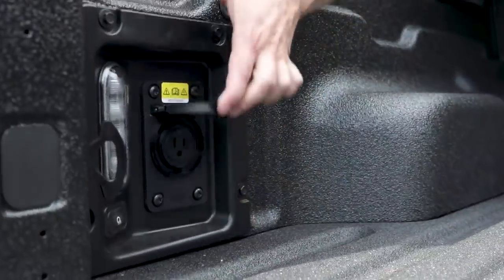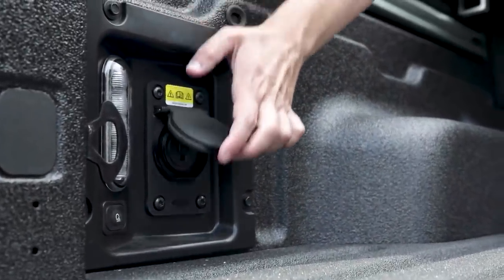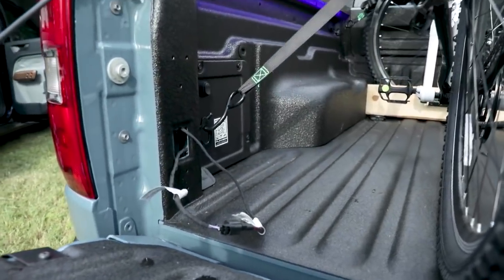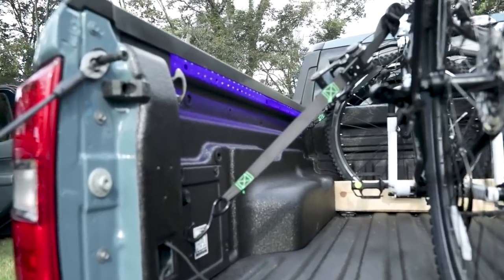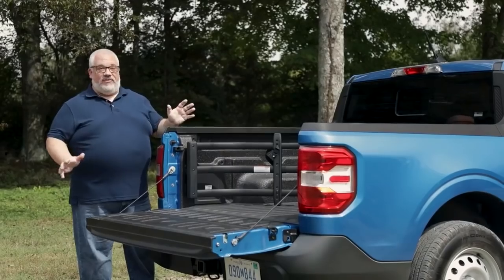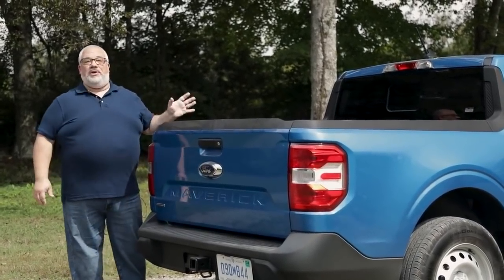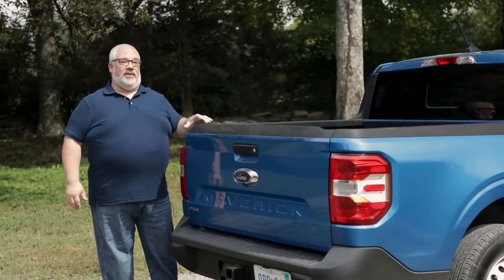There's an optional power port in the bed as well, but there's also a couple of hardwired 12-volt, 20-amp fused connectors in here that you can use for any number of accessories like bed lighting or any of the other options that you might find in the Ford catalog. But the clever engineering isn't just found on the outside of the Maverick. There's a whole bunch of really interesting packaging work that's been done on the inside. Let me show you some of that.